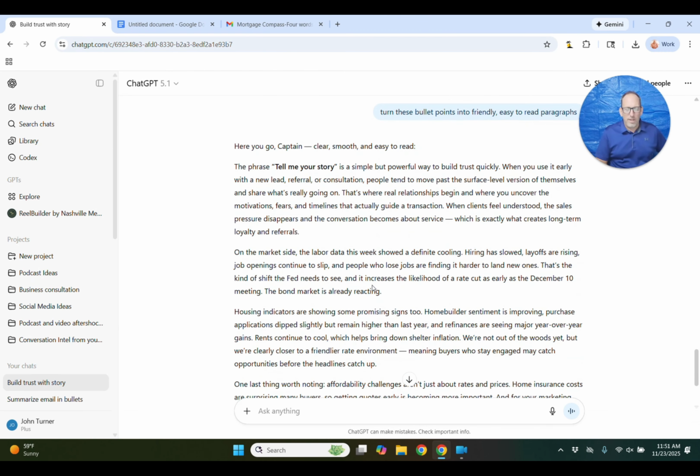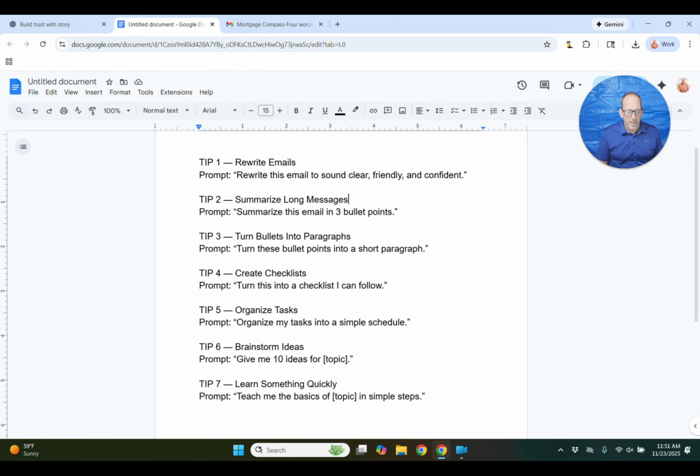See how quick that was? Now, you always want to proofread. AI is not 100% foolproof, so please always proofread. But I would rather come through here and proofread this and change a few things versus having to rewrite everything. So that's a couple of ways you can use it.